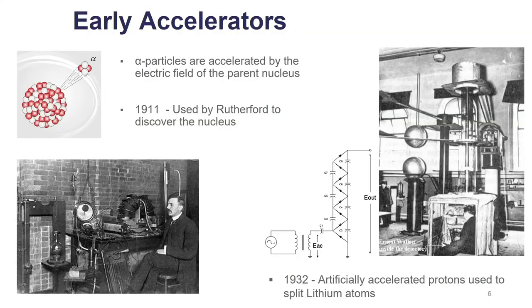Following that, he started to pursue generating higher energy particles to push the research further. So he set up a lab at Cambridge. He hired two people called John Cockcroft and Ernest Walton, and they built this voltage multiplier circuit and generated 6 million volts with this apparatus here.